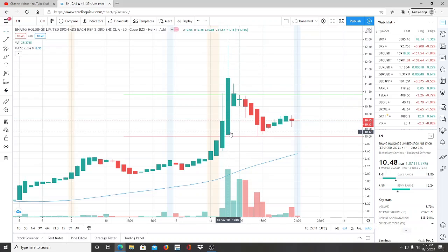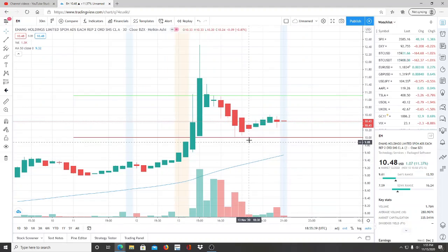Now, on the other hand, if support is broken through and the 50-day moving average is broken through, your next support level would be down here at $9.10. If that gets broken through, this is getting deeper into bearish territory. But like I said earlier about the resistance up here, same thing with the support. That is something to just pay close attention to for the next coming days and weeks. So let's see what our resistance levels and support levels are for the beginning of this week and for Monday.